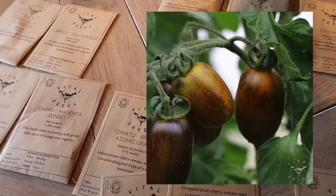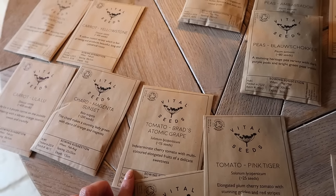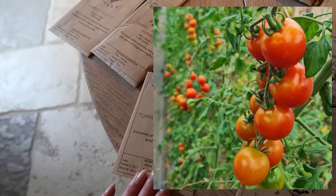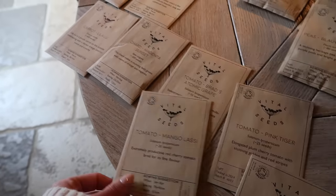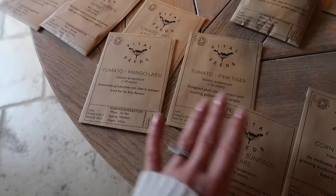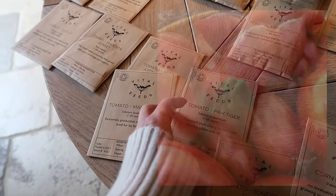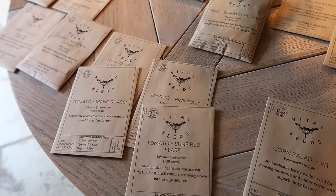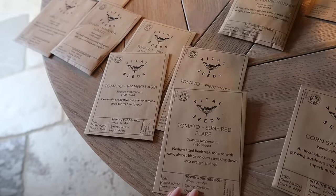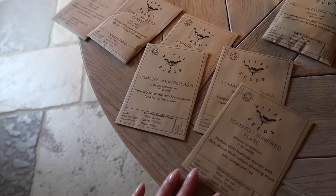Brad's Atomic Grape. This is a really lovely cherry tomato, and cherry sized tomatoes do grow really well for me. A Mango Lassie. I literally just bought this one because the name sounded amazing, and if it's as refreshing as a Mango Lassie, then it's going to be scrumptious. Pink Tiger. If this is actually going to be pink, that's going to be so fun. This one is called the Sun Fired Flare, a medium beefsteak tomato with almost black colours streaking down. So I think the colour will mean this will be really tasty.